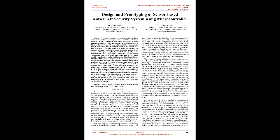The designed system is found to consume very low power with a 5V supply, since when it is on, the bicolor LED, 0.1 watt, requires only 0.98 mA and 23.5 mA of current, and 4.88 mW and 117.5 mW of power during its state change, and the buzzer consumes only 0.49 mW of power when it is on.